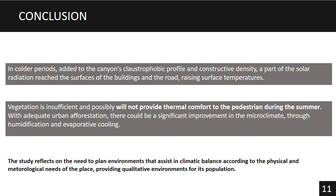The study reflects on the need to plan environments that assist in climate balance according to the physical and meteorological needs of the place, providing qualitative environments for its population.